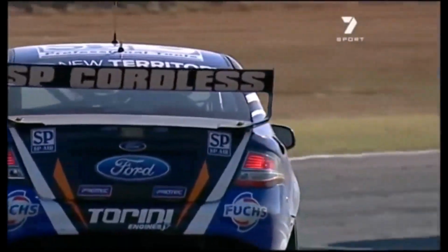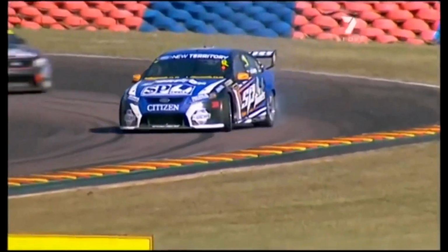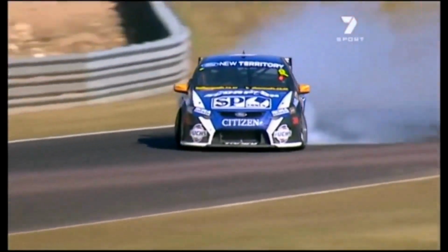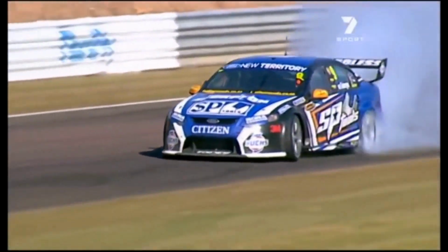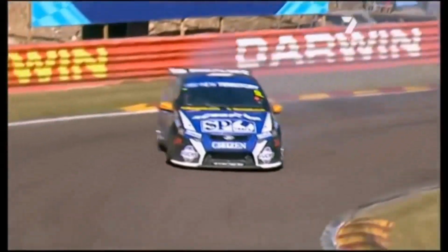SBR and Shane Van Gisbergen went on to win a tyre strategy determined race of the V8 Supercar Championship at Hidden Valley Raceway, marking the Kiwi's second career win, and not to forget the trademark Gizzy burnout. But in 2011, another V8 Supercar Championship had been born. And now let's look at the model.